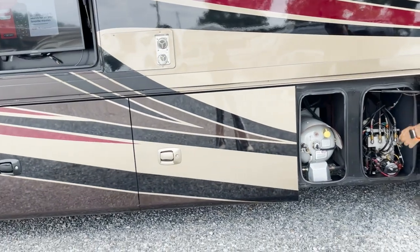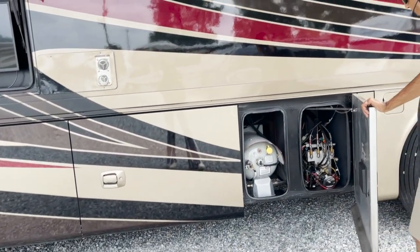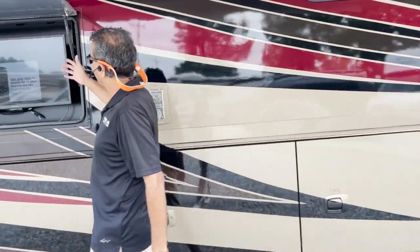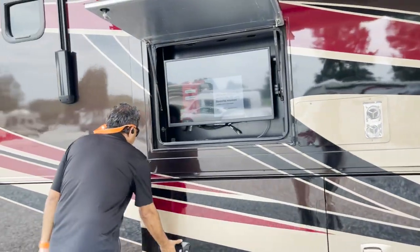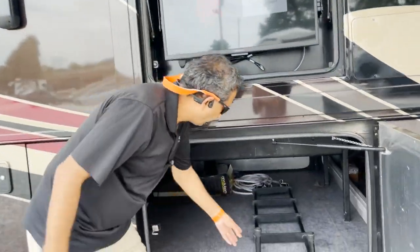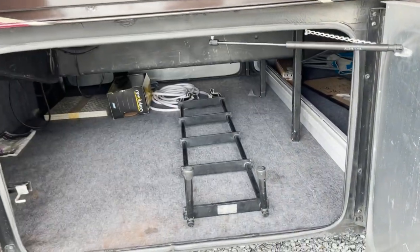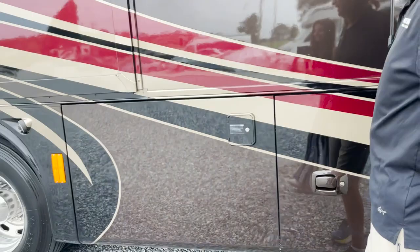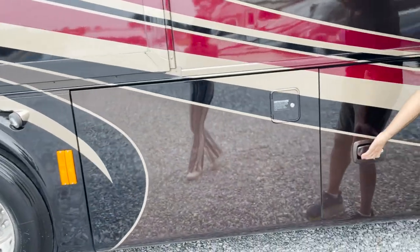That's your HWH leveling jacks, all the gizmos. It's got a motor and a reservoir and all that. Look how clean it is. I mean, got an outside TV. It's an Insignia TV over here. We got an extra ladder to get up on top of the roof. It's got a beautiful fiberglass roof.